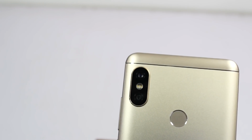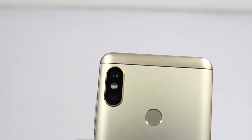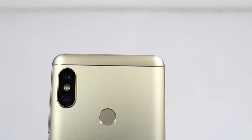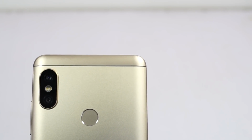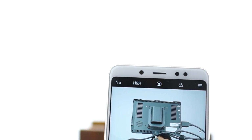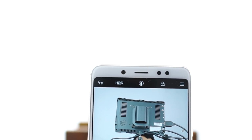On the rear, Redmi Note 5 Pro also sports a dual camera setup with a 12 megapixel primary camera with f2.2 aperture and a 5 megapixel secondary camera for depth sensing, along with dual LED flash. On the front, it has a 20 megapixel camera with f2.2 aperture and a dedicated soft LED flash.